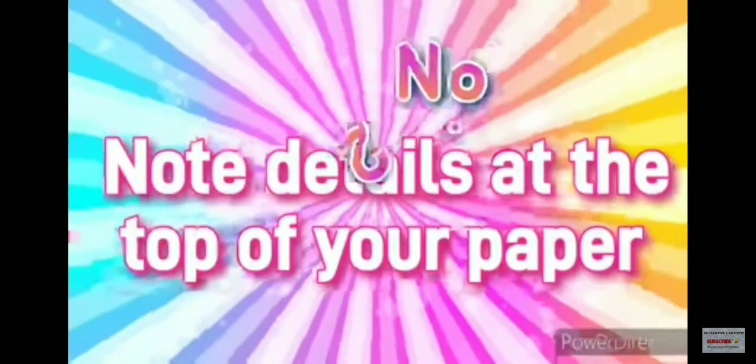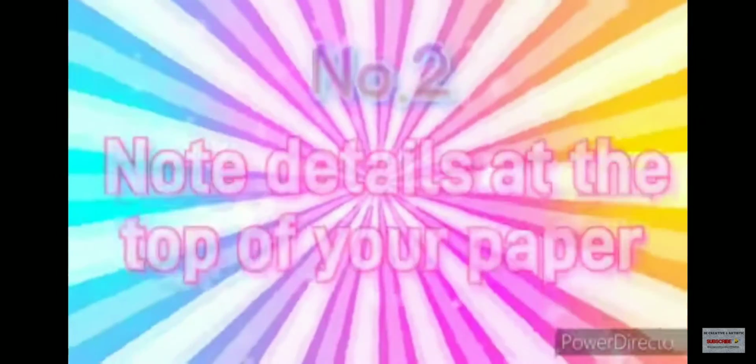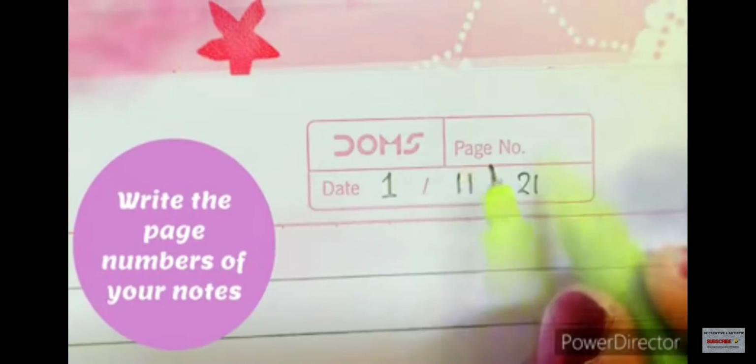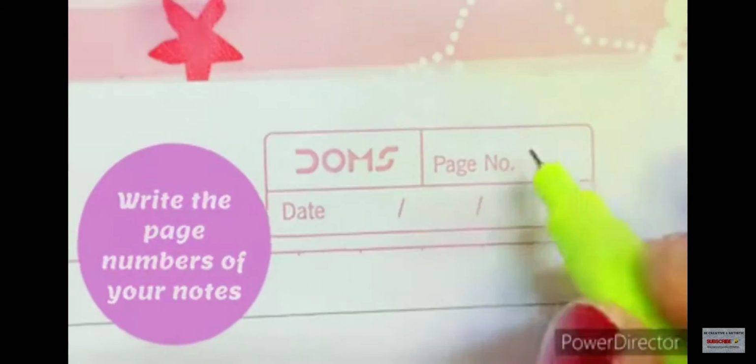Tip number 2. Note details at the top of your paper. Keep your notes organized by writing important details such as the date and day. And write the page numbers of your notes. Add the headings and title.